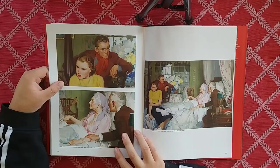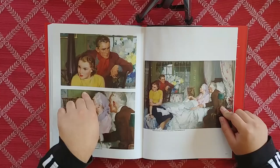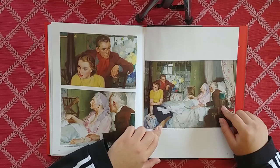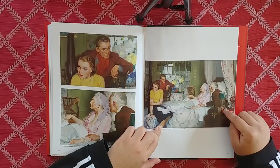Let's look at the big one, and then we'll look at the smaller ones. I don't know why they started off with the smaller versions, or the zoom-ins, rather. Look at that. I'm guessing this is a tense situation right here. They're not getting the inheritance that they want, right?